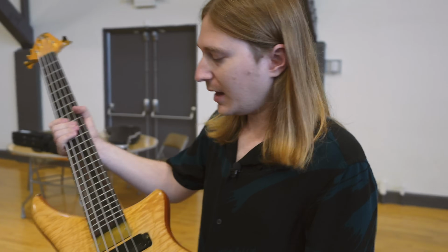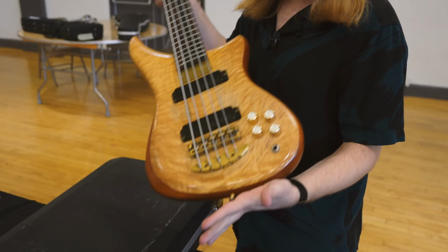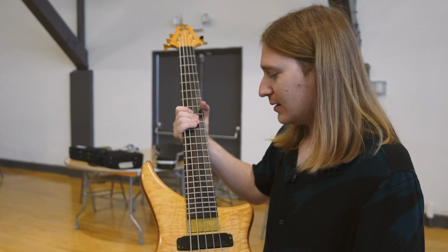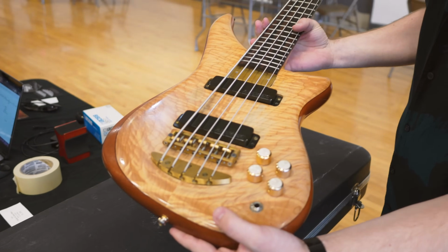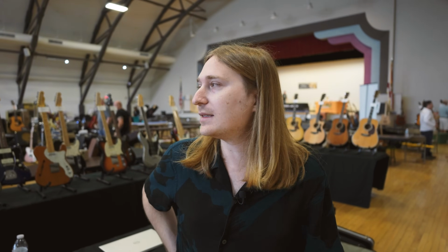So we ended up making a deal for this Alembic. I know these have a cult following and people are looking for them. So we got it in. He's got a cool jazz bass now, something a little more traditional, and we will find a new home for this. This is an Alembic Epic 5, so obviously 5-string. Really cool top on it. I guess it's kind of a burl and there's some flame behind it. But yeah, quality bass.